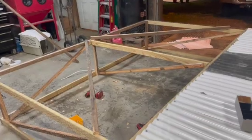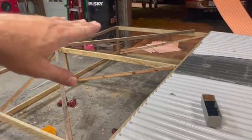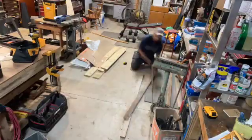Now we move on to what they call the metal lid. Basically, there's two lids on this side. There's a screen lid, and then there's a metal lid.